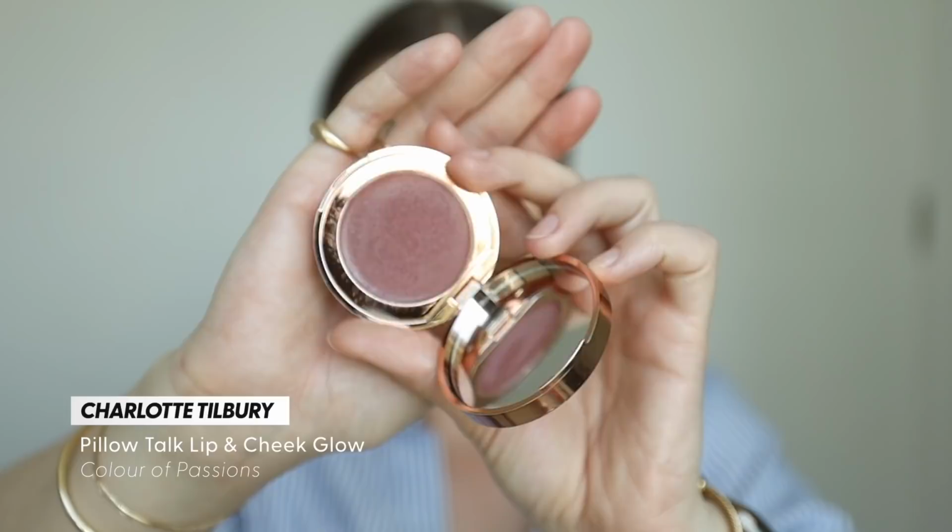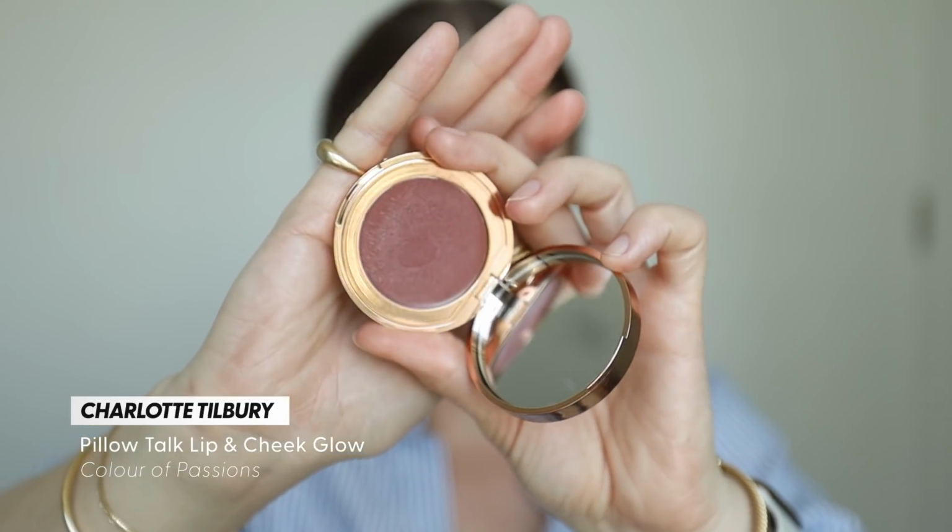I'm loving how this base is turning out. I'm so happy with it. I did want to use the Charlotte Tilbury Color of Passion Pillow Talk Lip and Cheek Balm again. It was so pretty and I just need to put it on my face again. I'm gonna take my sponge and dip this in and just apply the blush now. Ooh, yes. That's so much more intense. I feel like it felt so sheer when I was applying it the last time.